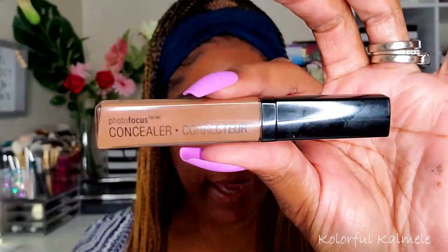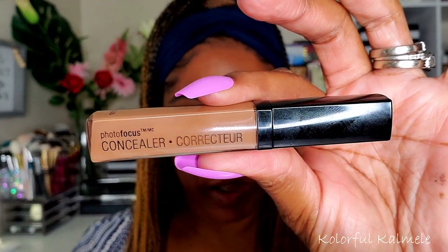So now that I have the basic shape of my eyebrows down, I'm going to clean it up and make it look better using my Wet n Wild Photo Focus Concealer. And I've been using this for years. It just works perfectly for me. So I'm going to keep on using it.